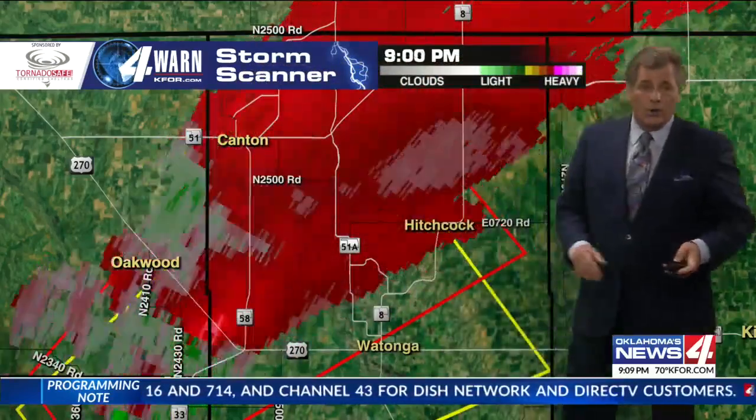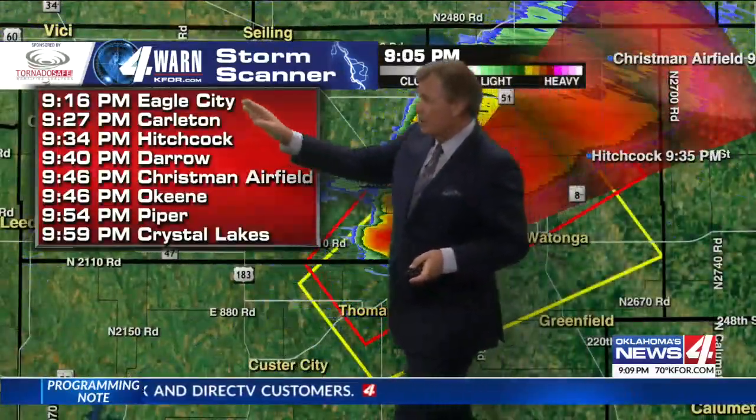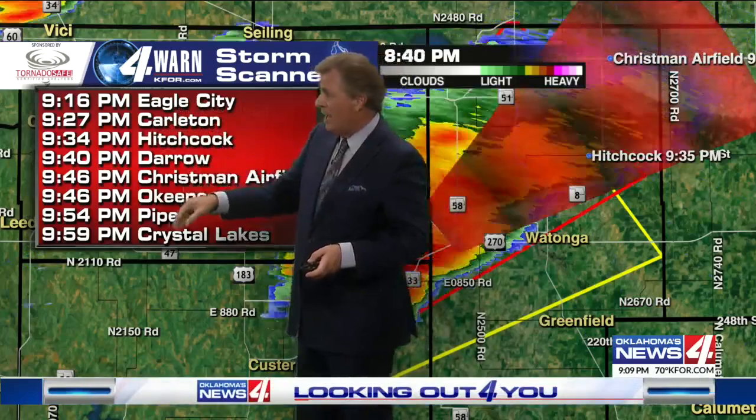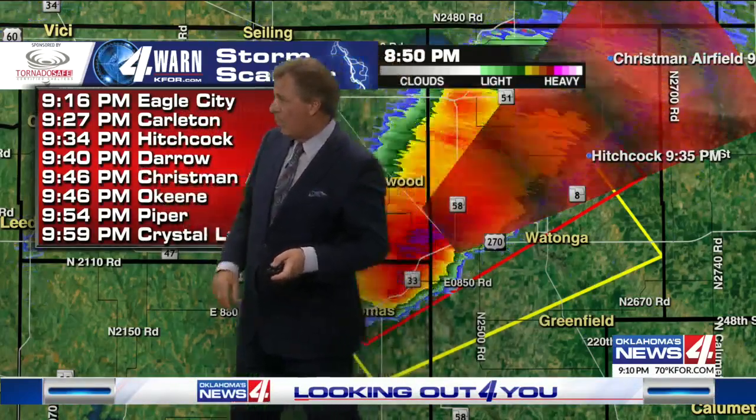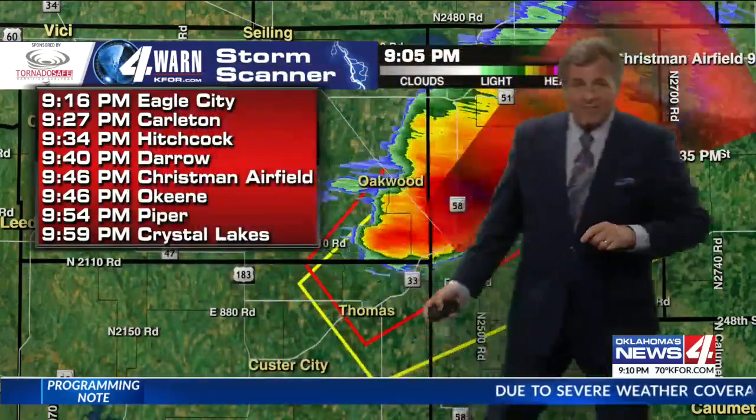Pretty much on Northwest Highway right now, west-northwest of Watonga. And there's your motion to the northeast: Eagle City, Hitchcock, and then from there, O'Keene, eventually 946 as it heads into northwestern Kingfisher County out of Blaine County.